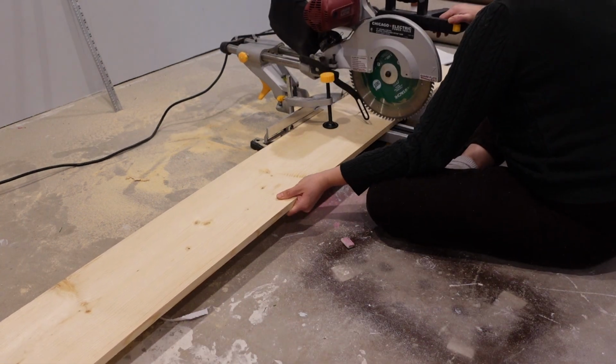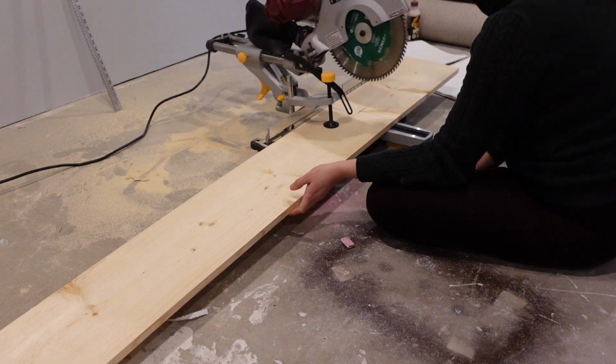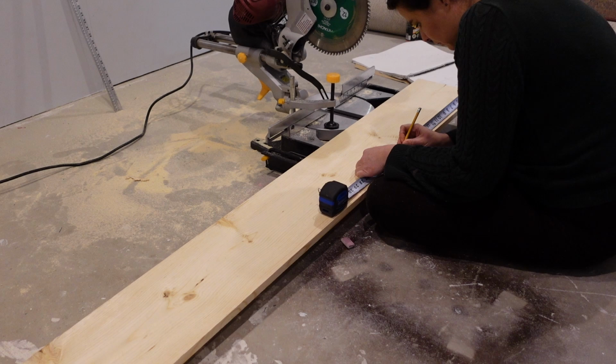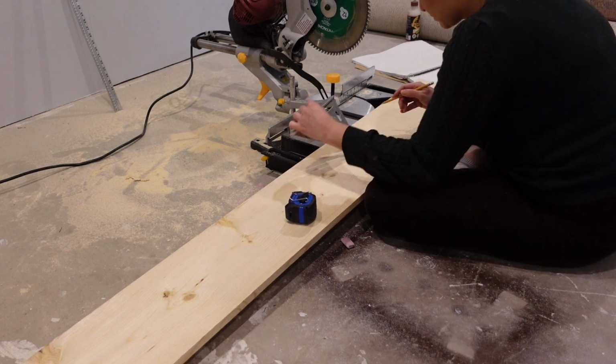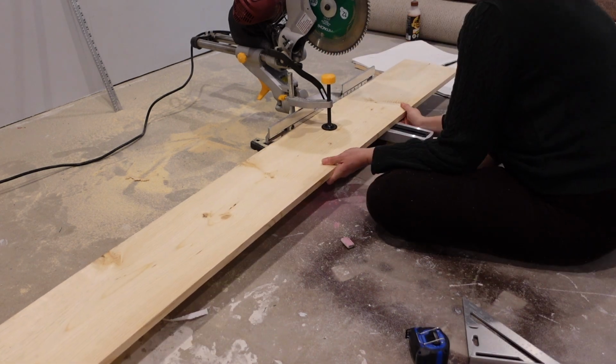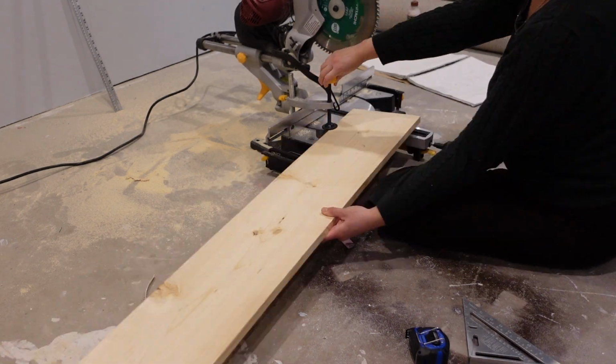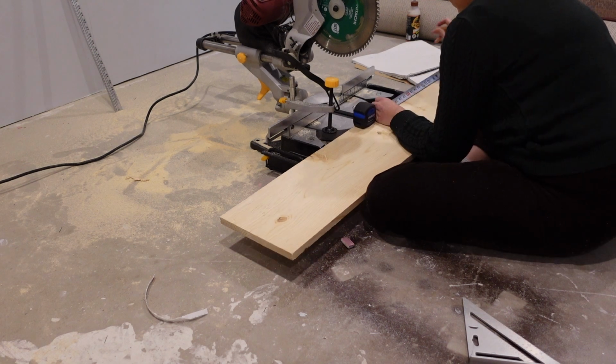And then I would use a speed square to mark out the line for the cut that I would need. Then, before making each cut, I would lower the blade without turning it on in order to ensure that it would fall in the correct place.